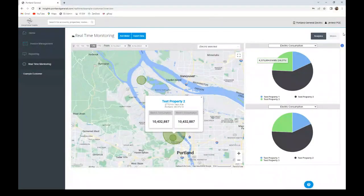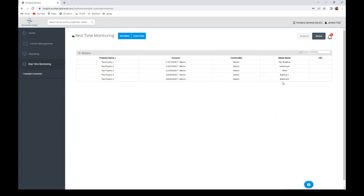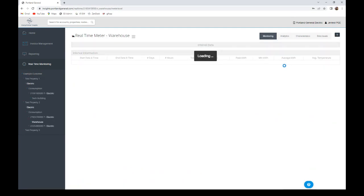The fourth feature I'll show you is a meter inventory list. You can see your utility account number, all your sites, and the meters enrolled. If you want to go to a specific meter directly, click on it, and it will take you there.